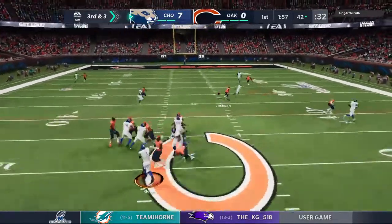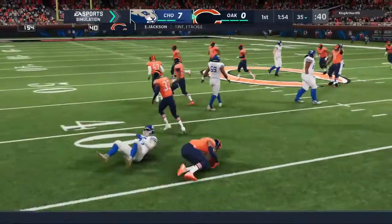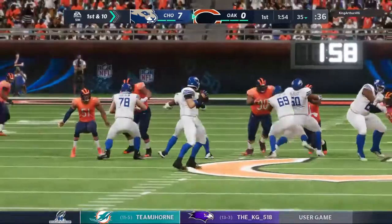On 3rd and short, they'll try and pick it up through the air. He rifles one that's intercepted. Eddie Jackson picks it, and his crew will take over with a football at the 35-yard line. That was just one of those interceptions from our perspective here.